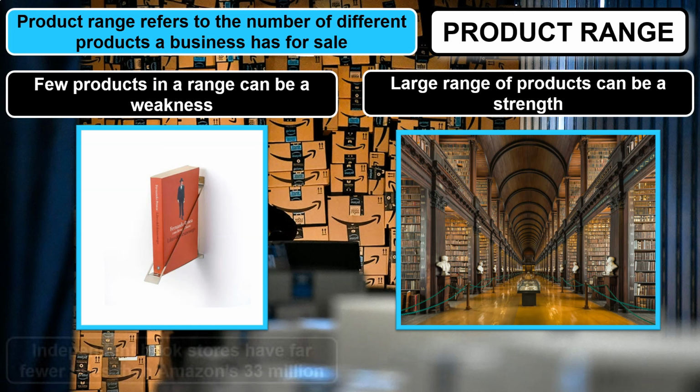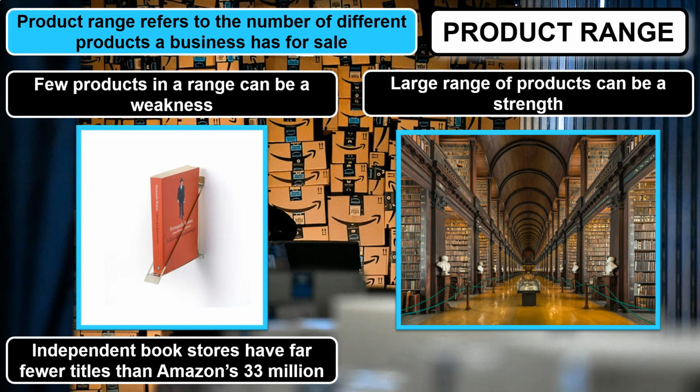When an independent bookstore is looking at the competitive environment, and Amazon in particular, they will see that their range is significantly less than Amazon's and is a weakness in comparison. Amazon have a huge advantage in this respect, as they stock over 33 million different titles. This obviously cannot be matched anywhere near by an independent bookstore, as your average bookstore can hold roughly around 10,000 different titles, making it have much less of a product range.